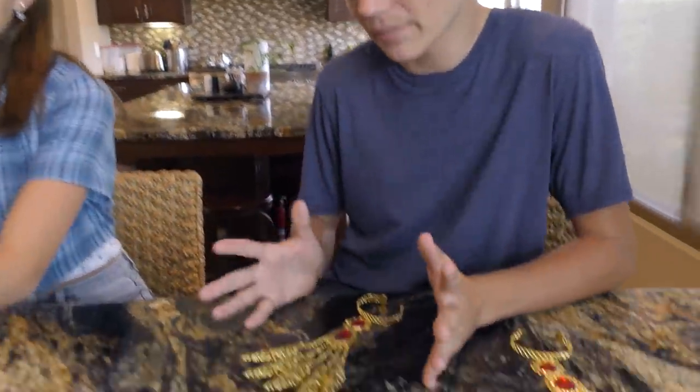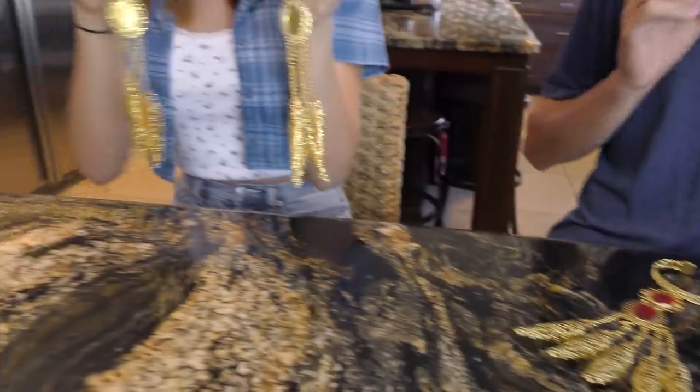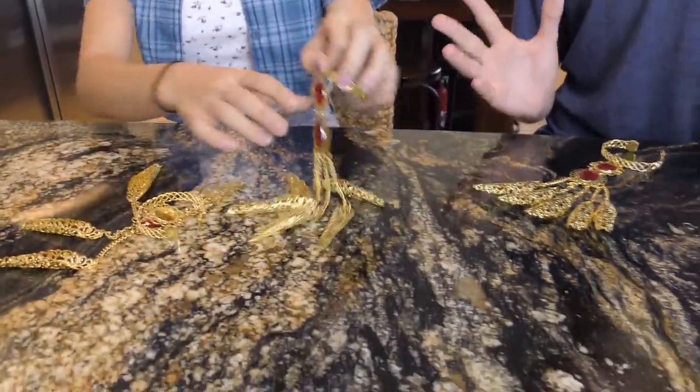All right, so back to the challenge. Here are the claws I was talking about earlier. We found these on social media, and we thought it would be a great idea to make a challenge out of these. So let's try and put them on.